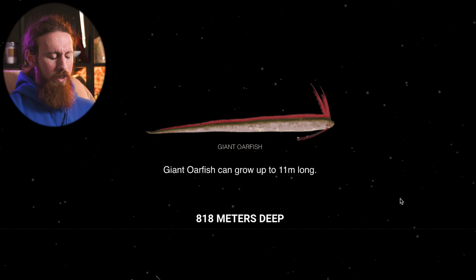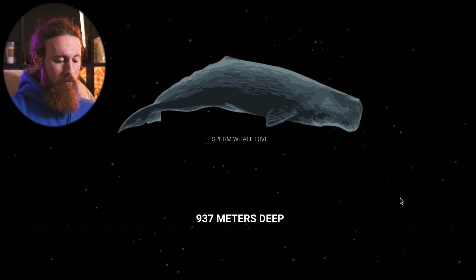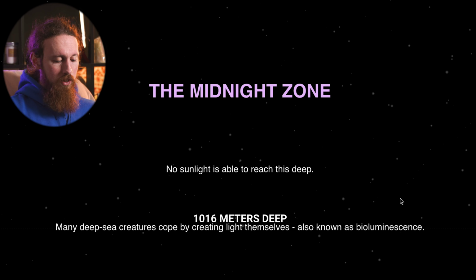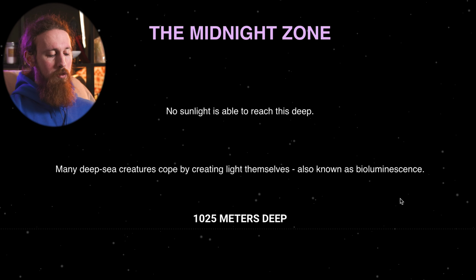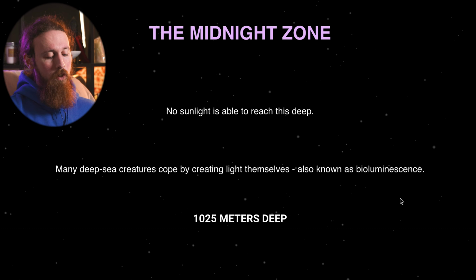Giant oarfish at 800 meters. Giant oarfish can grow up to 11 meters long. Jesus. The sperm whale dive is almost 1,000 meters. We're at 930 meters and whales are chilling out down here. The midnight zone. No sunlight is able to reach this deep. Many deep sea creatures cope by creating light themselves, also known as bioluminescence, and that's at 1,025 meters.